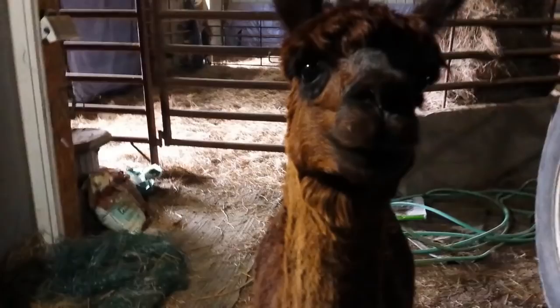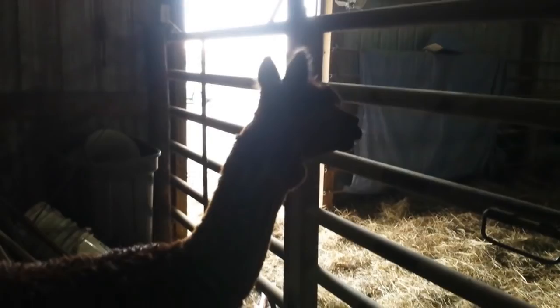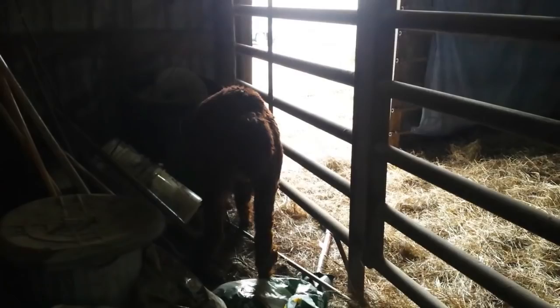Why, there he is. Mr. Thor, what are you doing? Do you know how you got here? Maybe the girls are off grazing and he's in here by himself. Oh, yeah, he's knocked stuff down right there. Yeah, he's trying to get out. All right, I'll feed Oliver and we'll get him back over to his barn.